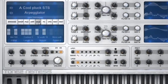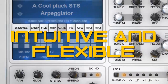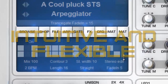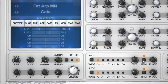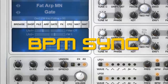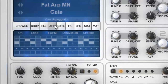Nemesis also offers a dedicated gate section. As with the arpeggiator, we aim to make this as intuitive and flexible as possible. The gate section provides advanced features like contour, fading, swing, and shuffle to fine-tune your gate to perfection. Arpeggiator, gate, and modulation run in perfect sync with each other. This allows you to use the three together in all kinds of creative ways, and it makes them easy to use and fun to play with.